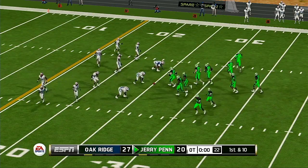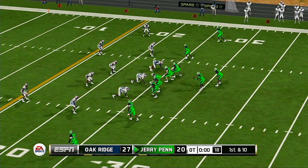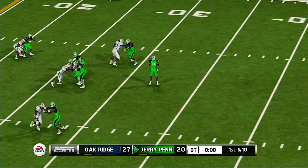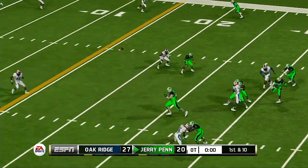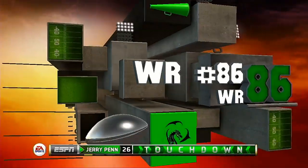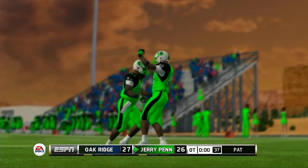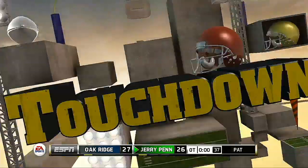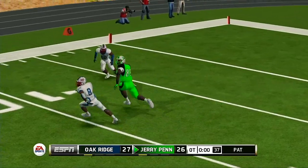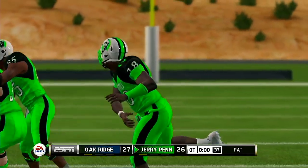First and 10. Ball on the 25-yard line. Deep pass to the end zone. Got his man. Touchdown. Can you believe this? It appears two overtimes just aren't enough for these young men. This has just been amazing. These two teams have been playing dead even.